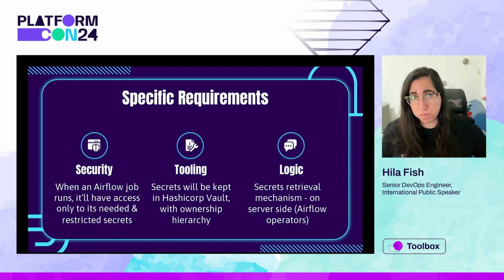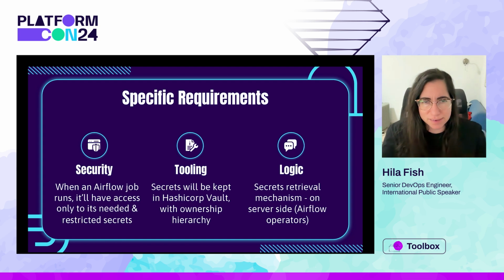Hierarchy means that in Vault, not really folders, you have dictionaries, and inside them dictionaries of key values of the actual secrets. The ownership was to have teams, and each team has the secrets for its own team that they manage. You can swap team with product, whatever you divide by on your end, but we had teams. So tooling was Hashicorp Vault, and logic-wise, the secrets retrieval mechanism should be on the server side. On the Airflow side, that means operators created for this specific solution, and then we also have the secret service that retrieved the secrets themselves, but we will cover it in a second.